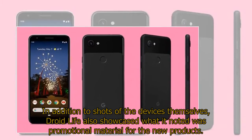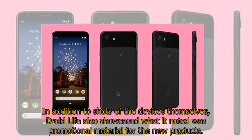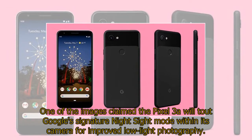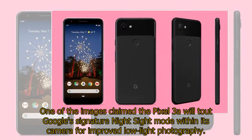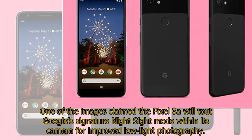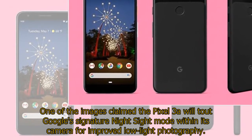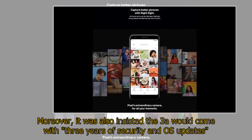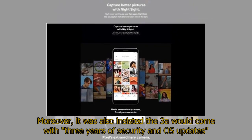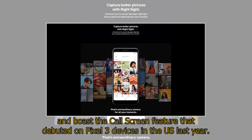In addition to shots of the devices themselves, Droid Life also showcased what it noted was promotional material for the new products. One of the images claimed the Pixel 3a will tout Google's signature Night Sight mode within its camera for improved low-light photography. Moreover, it was also insisted the 3a would come with 3 years of security and OS updates and boast the Call Screen feature that debuted on Pixel 3 devices in the US last year.